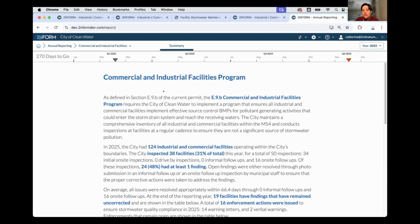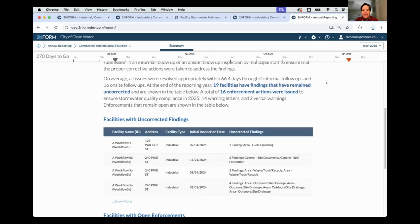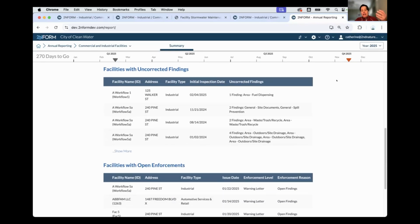And this is populating as the year rolls out so that I have that info as I go, but at the end of the year, I also can do something as simple as copying this text and pasting it into the reporting that I need for my regulator. I can also look back at previous years and see what has happened in those. If I scroll down, the other thing that is really helpful for me is to see which facilities have uncorrected findings and open enforcements, and being able to address those before the end of the year, because this is populating as I go, can make sure that by the end of the year, everything has been addressed and we're submitting a really clean report to that regulator and to all of our stakeholders. Again, alleviating some of the major stressors that I have for my communication workflows.